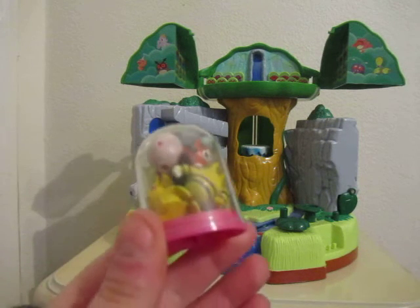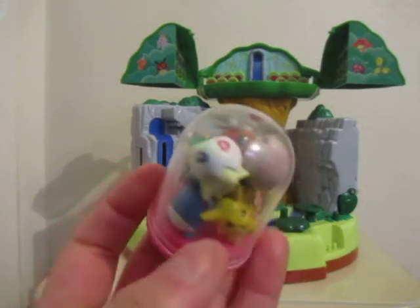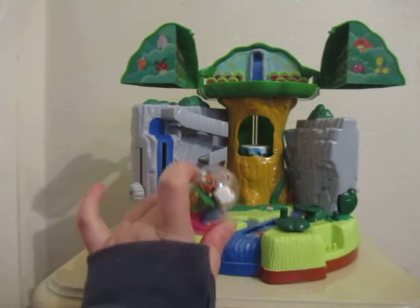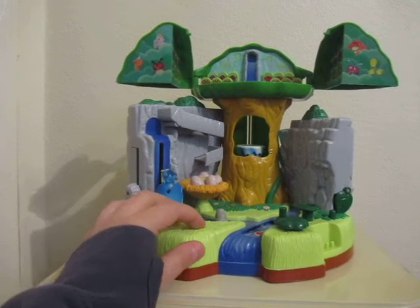I'm not actually going to take these out of the capsule. These are actually the figures that came with my original set. When I bought this new one, it didn't come with any figures. I think it just came with the box, and it had a playmat, which I've placed somewhere. Cannot find it for the life of me.